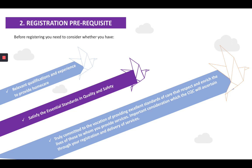So there's a load of things that you need to do which are prerequisites for registration. You need to look at relevant qualifications and experience to provide home care. You need to satisfy the essential standards in quality and safety, and you truly need to be committed to the vocation of providing excellent standards of care that respect and enrich the lives of those you will be providing the service to. That is an important consideration which the CQC will look at as part of your registration process and also how you deliver your services.